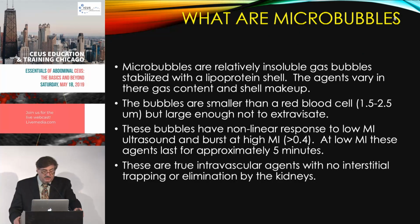We've already talked about the microbubbles, but just again to highlight, these are a gas that's not very soluble in blood, and we have a lipoprotein or lipid shell, so these are a little bit stable. They do funny things with ultrasound by resonating, and we can control what they do by the power output. They're smaller than red blood cells, and again, they don't leak out of the interstitium, and they're not trapped or excreted by the kidneys.